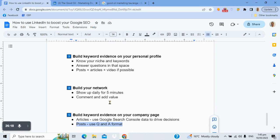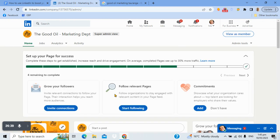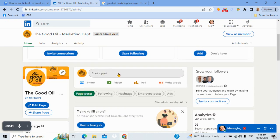So perhaps to start with, you might aim for 5. So you're going to do 5 Q&As. So go back to here and go to that large pile of questions you developed, and you're going to pick some of the more important ones, and you're going to simply pop them into your company page. So question, space, answer. If it's a long one, do it as an article.